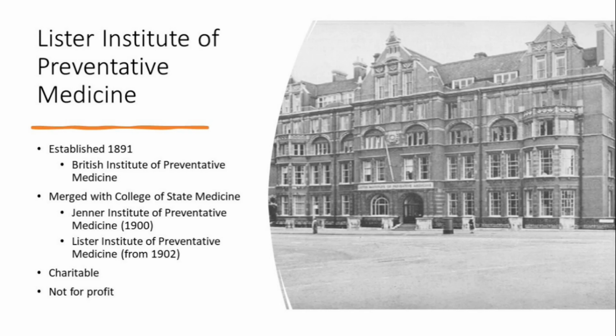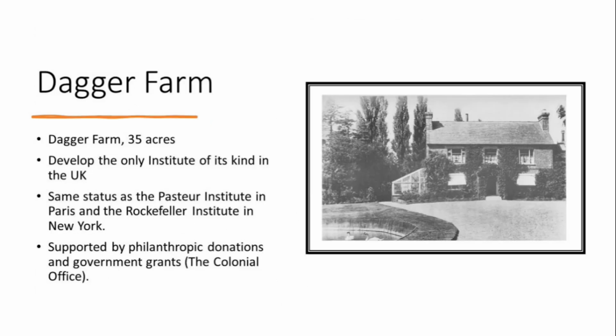So while the Institute was based out of Chelsea, the particular research direction it was going into required alternative premises. The reason alternative premises were needed was that a ready supply of animals was needed for the early vaccine work. So the Lister Institute selected Dagger Farm. Dagger Farm, based in the Aldenham area, was a farm of 35 acres, and Lister took this over to develop the only institute of its kind in the UK, and it quickly established a reputation equivalent to the Pasteur Institute in Paris or the Rockefeller Institute in New York. And as I mentioned before, it was reliant upon charitable donations but also some government grants, including one from the Colonial Office, which I'll explain a little bit about in a moment.